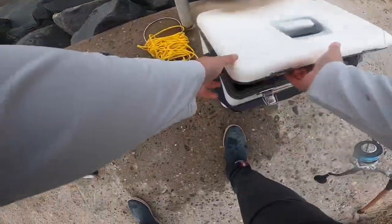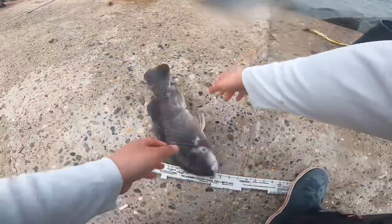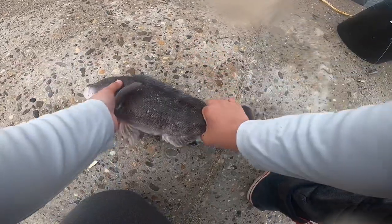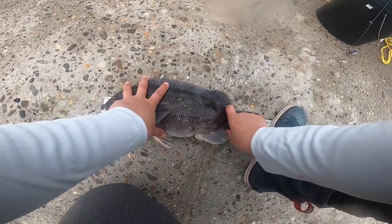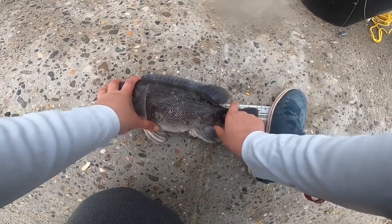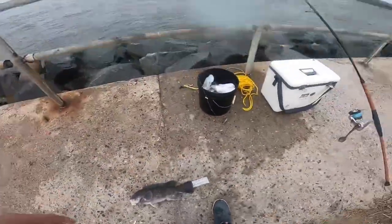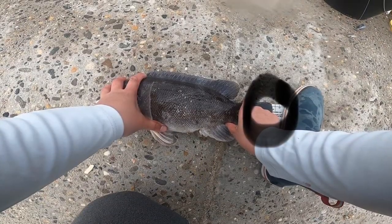Hey guys, you're gonna see here that this fish is a keeper. I'm gonna measure it. It's over 16 inches. I either had a brain fart or something, but I generally go boat fishing a lot, and the mate usually measures the fish and everything. And you're gonna see on this measurement that it's over 16 inches. I thought I measured it incorrectly, so I threw it back in the water, and that happened a couple times today. So the fish are still swimming in the water.